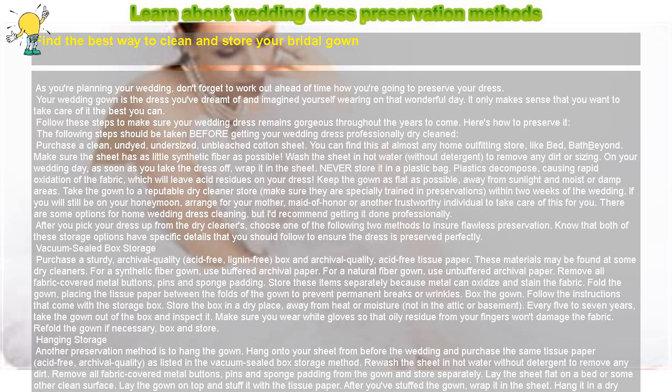Vacuum-sealed box storage. Purchase a sturdy, archival quality, acid-free, lignin-free box and archival quality, acid-free tissue paper. These materials may be found at some dry cleaners. For a synthetic fiber gown, use buffered archival paper. For a natural fiber gown, use unbuffered archival paper.